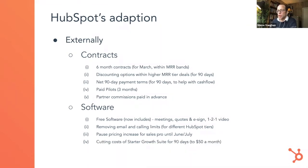We've also cut the costs of Starter Growth Suite for 90 days. So £42, €46, or $50 a month. So you can buy Marketing, Sales, and Service Hub on the Starter Growth Suite. It's an amazing offer. So you can just get going if you're saying, hey, my business has just gone online and remote, we need some tools. Oh, look, you can adopt it to get going quickly. So that's also something we've done there.